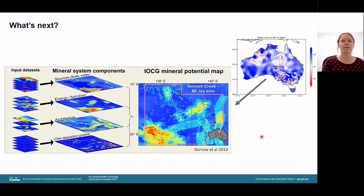And the next thing is trying to actually use this information to bring MT into these mineral systems assessments. For example, for the orogenic gold, it seems like the 26 kilometer slice, one of the mid to lower crustal depth slices, would be a good depth slice to bring into a mineral systems assessment for orogenic gold. And for other deposits, it would be a different depth slice. But what needs to be done is somehow convert these MT models into some sort of probability or prospectivity measure.